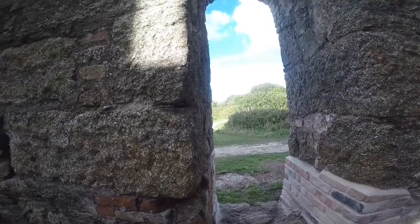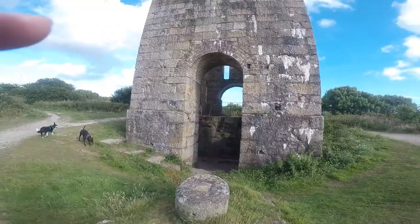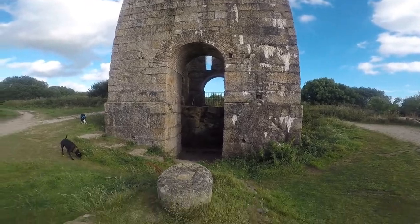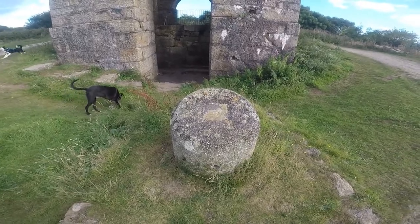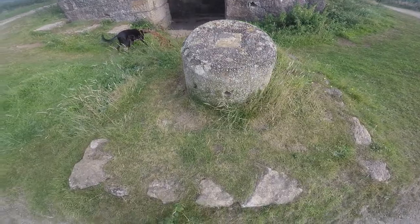Right, so we're going to move on and have a look and see what these dogs are up to. Right, so we've got the other side of this engine house, and we've got this stone bollard. This, well, for anyone who doesn't know, you usually find these over the top of a capped mine shaft.